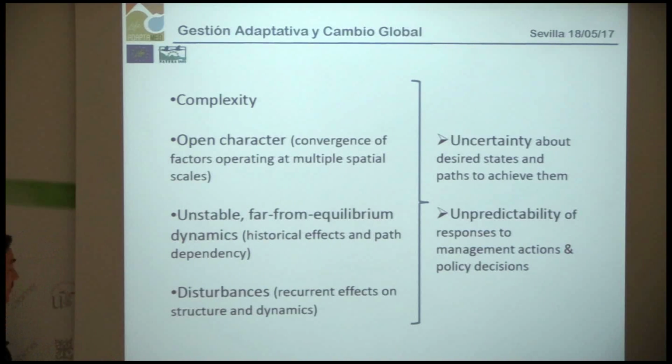So these are the kind of things that make it very difficult to predict how things will react, and you can plan for it, but if you don't plan for it, you cannot even draw conclusions on what is happening with your treatments. So the result is that there is uncertainty on both the objectives and the way to reach them, and there is unpredictability on how both the natural systems and the social systems are going to respond to actions. And this makes decision making very complicated.